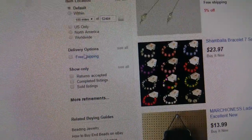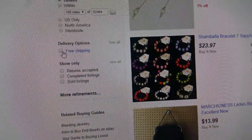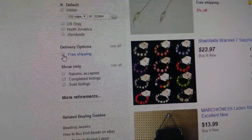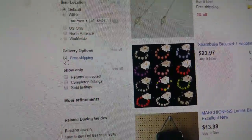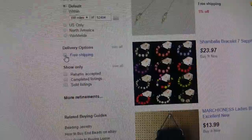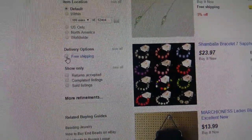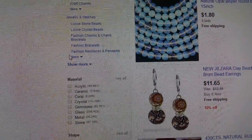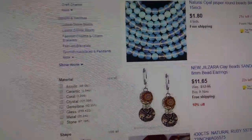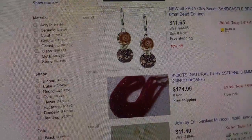Let's see. We're going to go down, and we want to always make sure the delivery option is free shipping. Some of the options on here you do have to pay for shipping, but it's not a high price, so you may want to look for items that are not free shipping. For me, I always look for the free shipping choice, because most of the items that charge for shipping also have a free shipping option. Sorry, I'm tongue-tied today. Okay, so then we're going to keep going down.